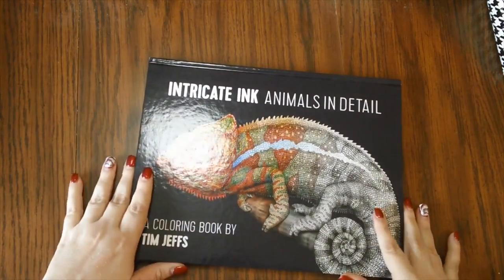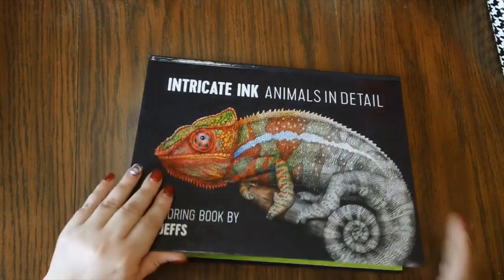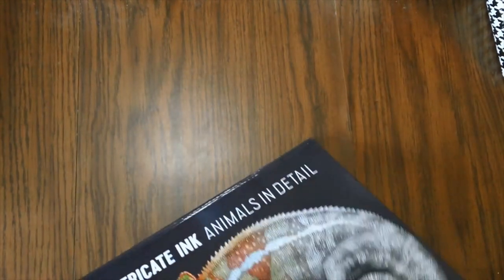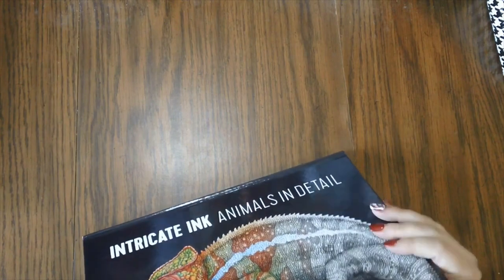Okay, so the next set of books are the Tim Jeffs books, and I did these when we did the color along. I co-hosted the Intricate Animals in April color along this year with Anne from A Colorful Life. I did one picture in each of the volumes. I also did a picture in his sketchbook, which I will show. I've got that in my binder.